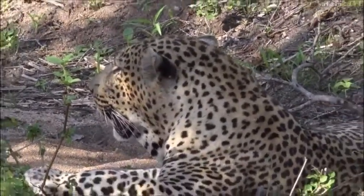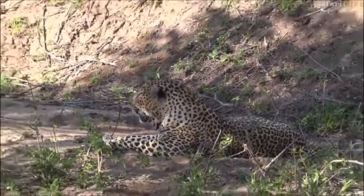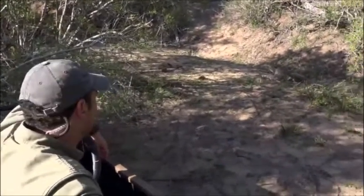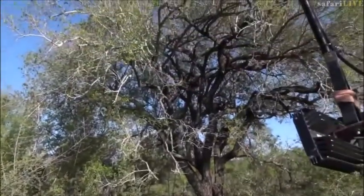Welcome back, everyone. He's still sitting with Tingana. He hasn't moved too much. Still very comfortable in the shade. And he's very clever. He's got the shade, and we're sitting in the sun a little bit.